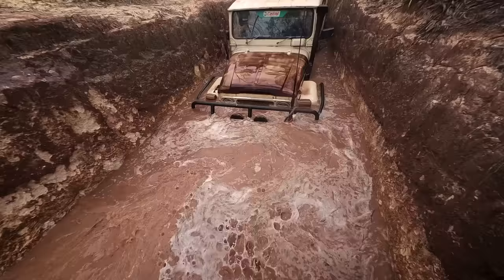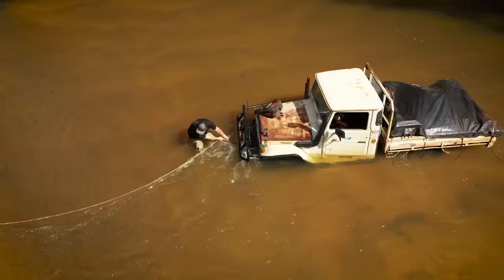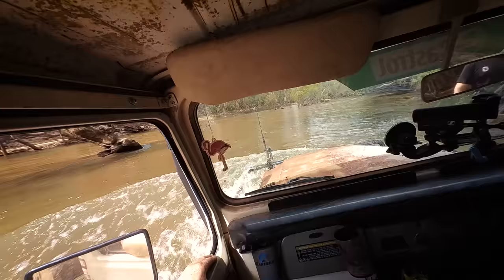This has been an adventure we'll never forget. But trust me, things only get wilder from here. Water coming in hard. Holy heck! Wow. Off we go! Mate, it's a lovely sight seeing a couple of old rigs on the Frenchman.